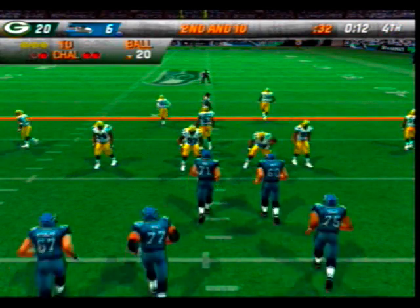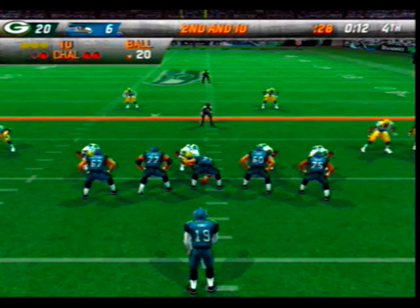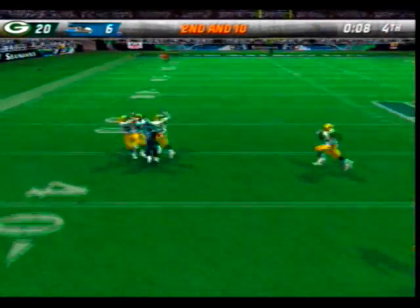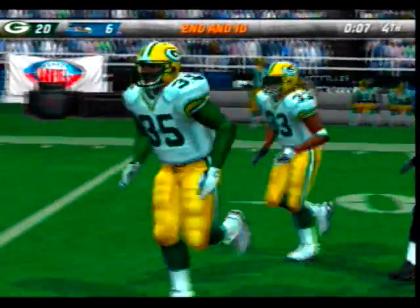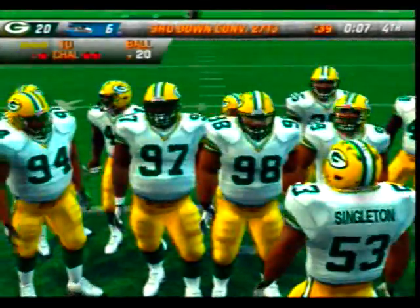Second and 10. Ball on the 20-yard line. Number 19 spreads them out. Throwing. It's batted away. Time is working against them. Yeah, I'm thinking they're going to keep going to the air, but it might be a little too late.